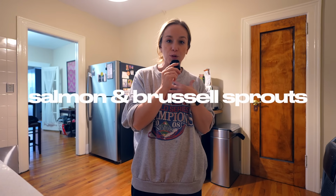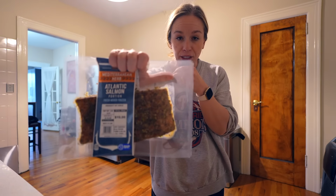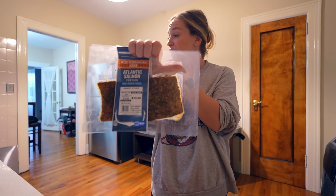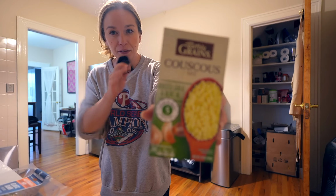Hello, there are a lot of things happening right now. The Phillies are playing the Mets, Zoe is begging for food, and I'm cooking dinner. I want to show you really quickly, and I'll overlay what dinner ends up being. We're doing some Brussels sprouts with a really nice Mediterranean herb crusted salmon. So here's the salmon. The Brussels sprouts are already in the oven.